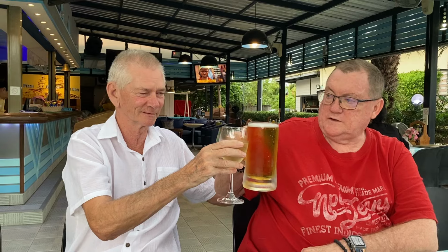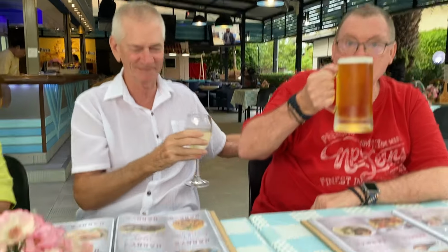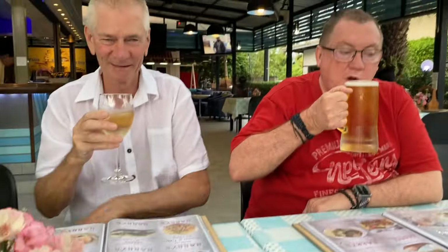English restaurant, I suppose. They have Thai food as well, called Harry's, on the other side of Hua Hin. They've got an excellent menu. Mike and I have been here before, but I don't think everyone else has. So we'll see what it's like tonight. Big meal tonight, big meal, few drinks. Cheers. A pint of Leo beer.